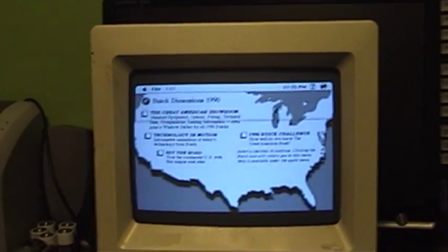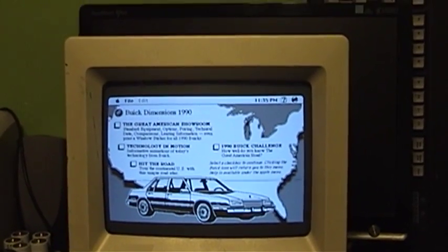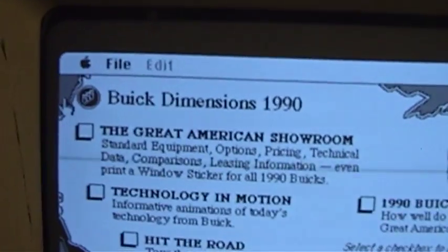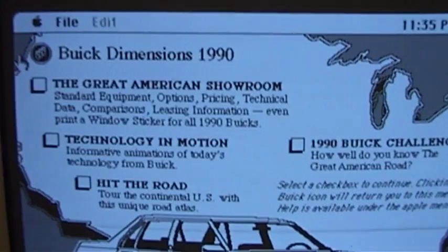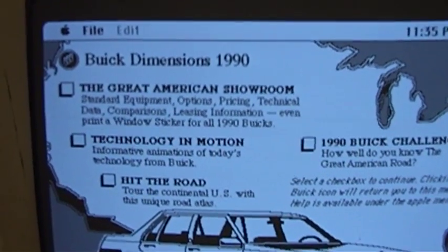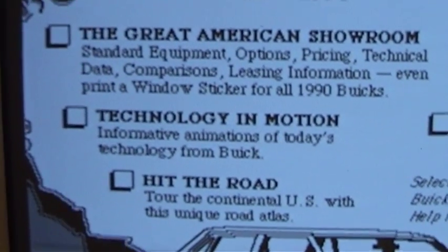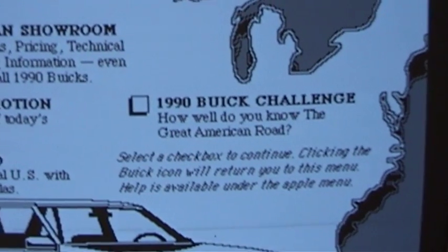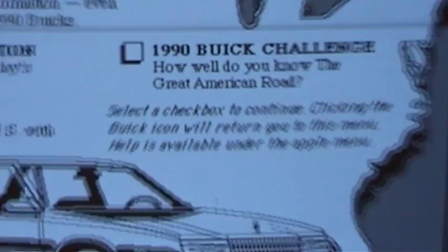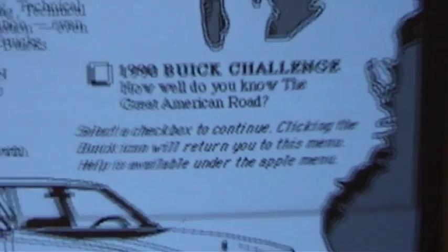So go ahead and hit the continue button here. And it starts over again. You have a couple of options here. The Great American Showroom, featuring standard equipment, options, pricing, technical data, comparisons, leasing information. You can even print a window sticker. Technology in motion, informative animations of today's technology from Buick. Hit the road, tour the continental U.S. with this unique road atlas, and the 1990 Buick Challenge: how well do you know the Great American Road? Select a checkbox to continue. Clicking the Buick icon will return you to this menu. Help is available under the Apple menu.